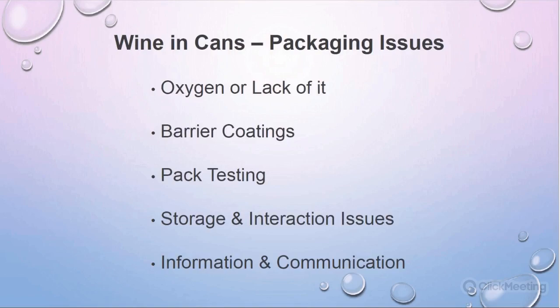All right, so let's take a look at what we're going to cover. We're going to look at the oxygen or lack of it, barrier coatings, to keep it in perspective. The coating is there to protect the can from the beverage, not the other way around. Pack testing, what's important to evaluate the coating in the can, storage and interaction issues, and some kinds of information to collect in communication.